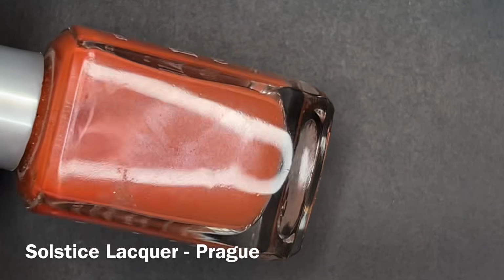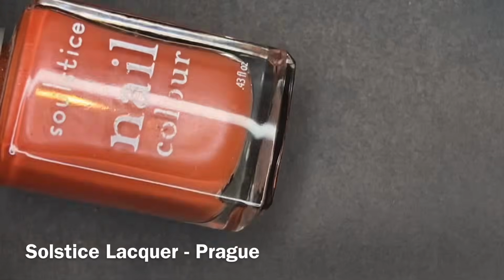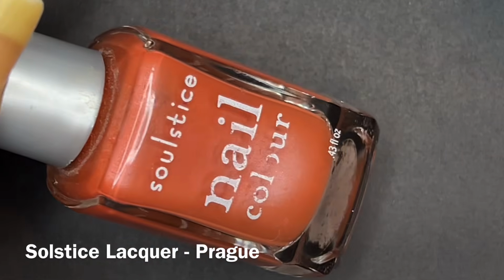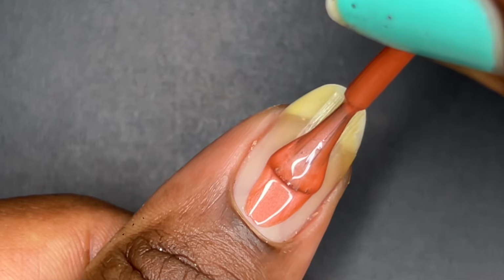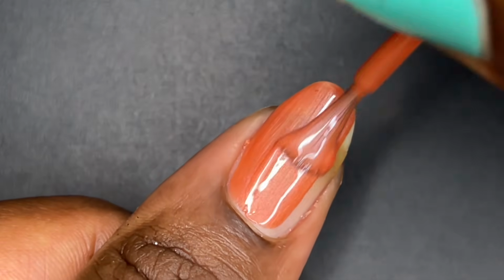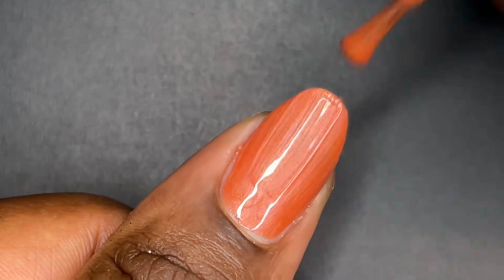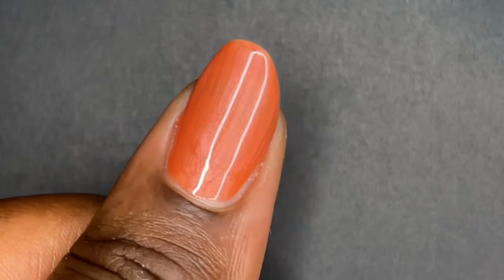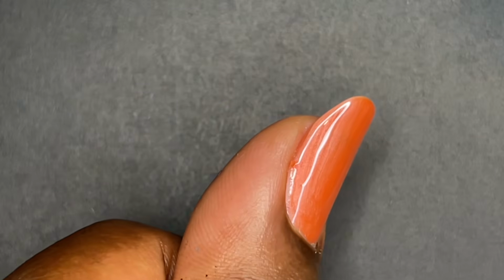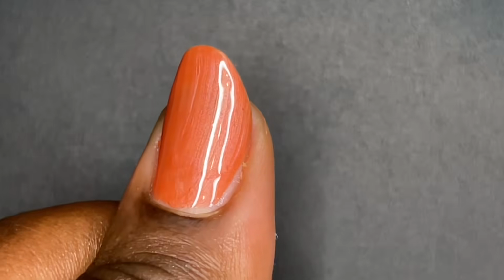Next, this is a brand that I have no idea about, and I have no idea why I even have this polish in my collection, or how I got it, I should say. But this is Solstice Nail Lacquer, and this is called Prague. This one surprised the heck out of me with how beautiful it was. It is kind of a pearl essence orange, and I think even with the brush strokes, the formula is absolutely beautiful. Even with the brush being a bit small, it applied really gorgeously.